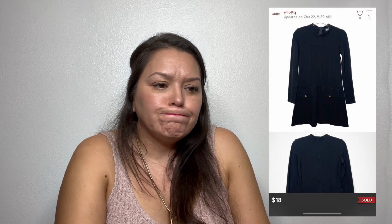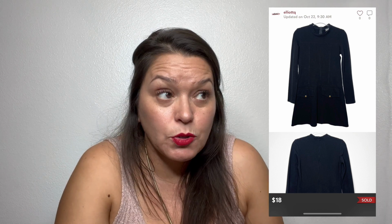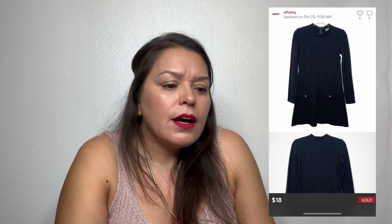It was a bins piece I had found quite some time ago, I would say in 2022. So this was a long sleeve, just a basic black dress, had pockets, kind of gave me those Wednesday Addams Family vibes. I had it sitting for a little while and I went ahead and listed it, and then it sold pretty fast. So this one sold for $18 on Poshmark.